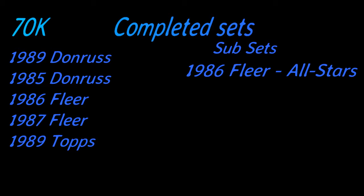Next is complete sets. I think they're pretty much the same, nothing new this time around. 89 Donruss, 85 Donruss, 86 Fleer, 87 Fleer, 89 Topps, and subsets the 86 Fleer All-Stars. I don't think I've completed any new sets as I've gotten to 70,000.